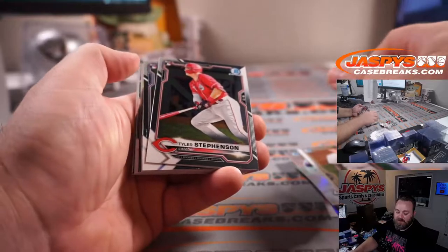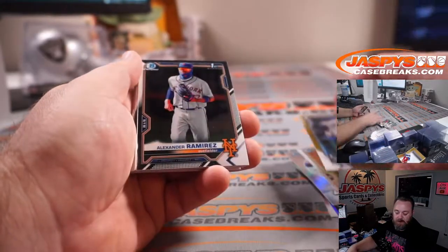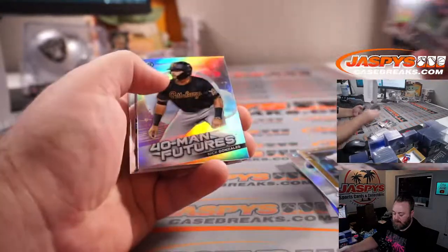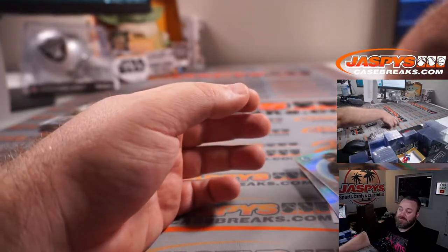Victor Acosta, Padres, Aaron Farmand, Taylor Trammell, gold to 50, Mariners, John Hyenga, Nick Gonzalez, Pirates, Mike Tower. We got one more box to go.